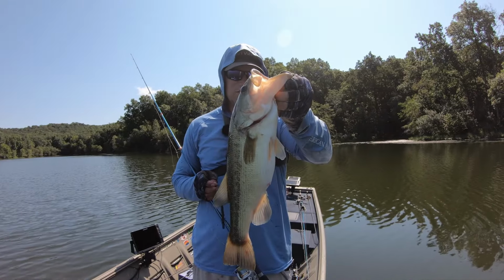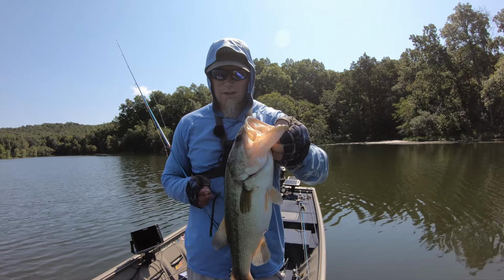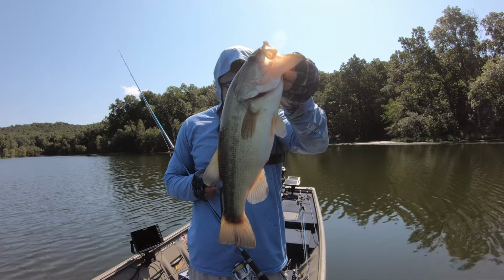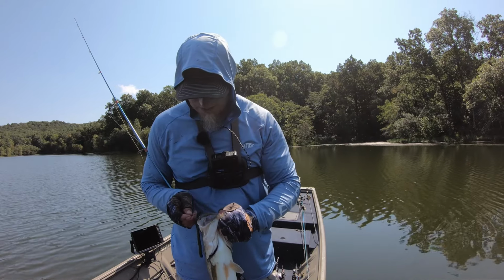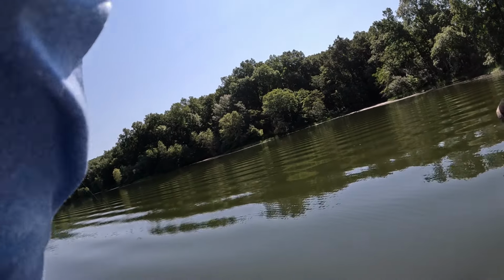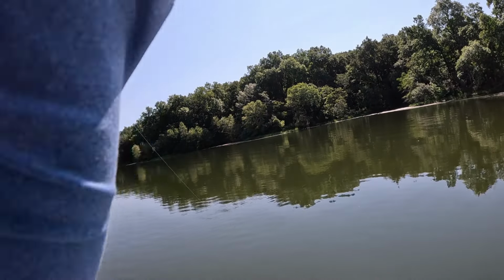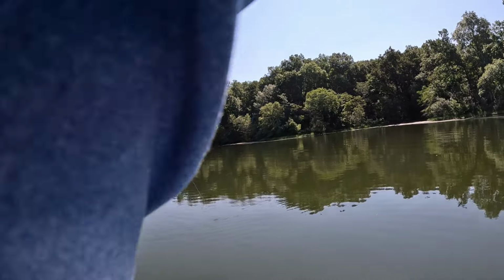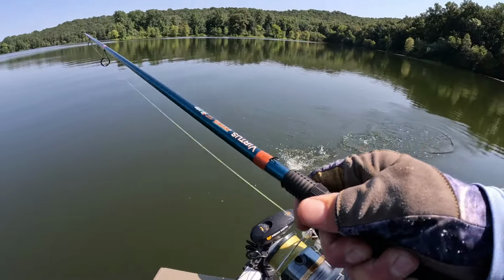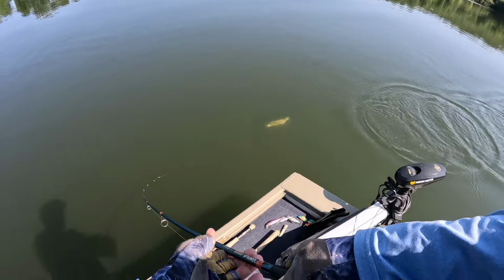It's like fishing a Whacky rig, except it sinks, and you get on the bottom and just fish it really slow like a shaky head. So that's a good bite. That was fun. I love catching them on spinning gear too. Got off. Got it. We got another one, guys.